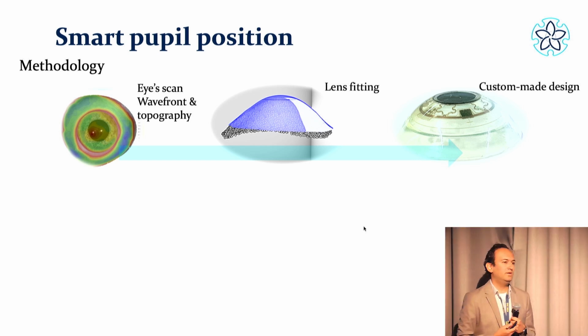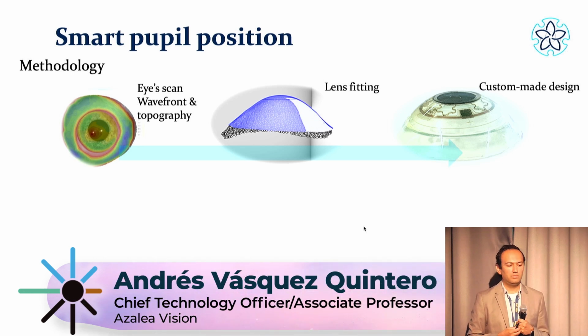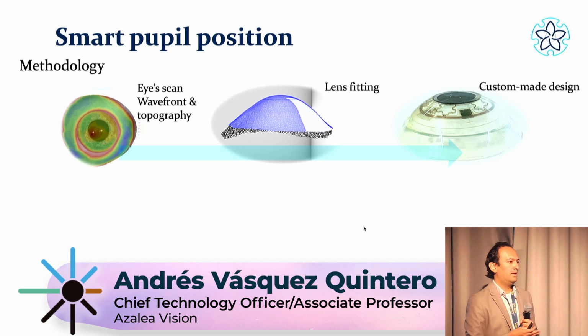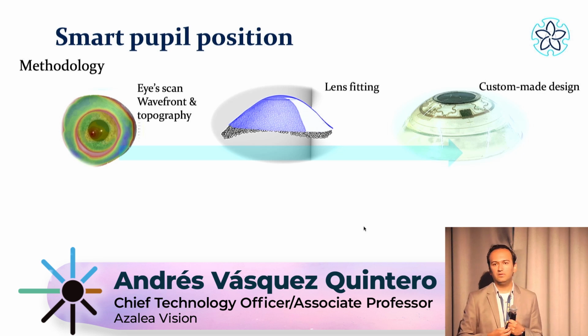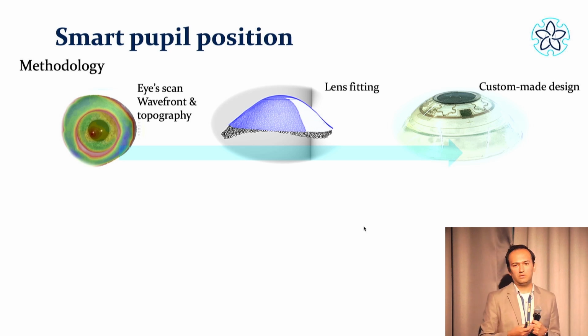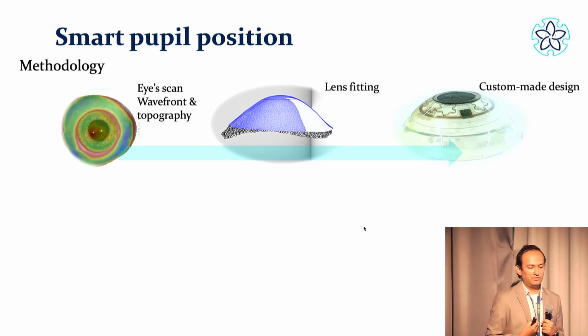So the first step is to take a scan of the eye. So now there are quite new tools to do this. For example, you have the Oculus Pentacam, where you can take wavefront aberrometry of the complete system. And also you can have a topography of the eye. And the two things are important because from the wavefront you can know all the optical parameters of your system, and from the topography you can know the shape of the eye. And for us the shape is also important, especially the shape of the sclera, so not only the cornea, because we can use that data to fit the contact lens.